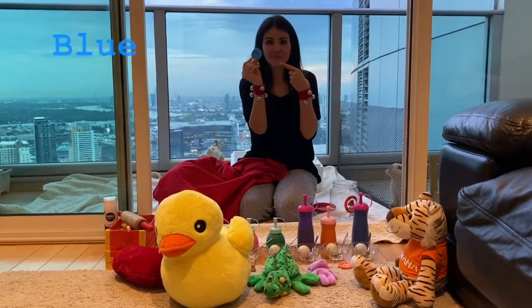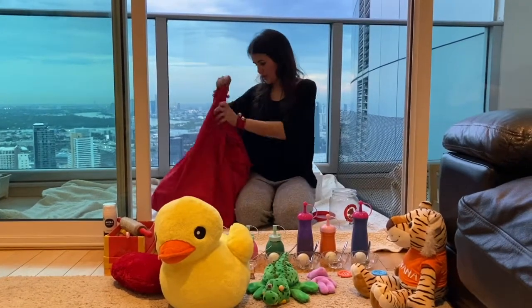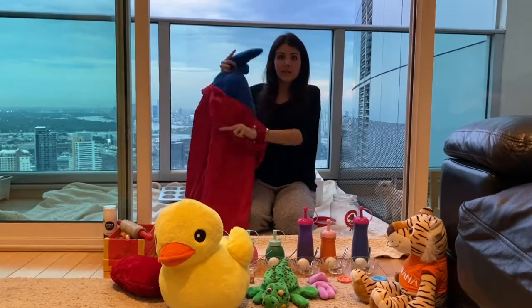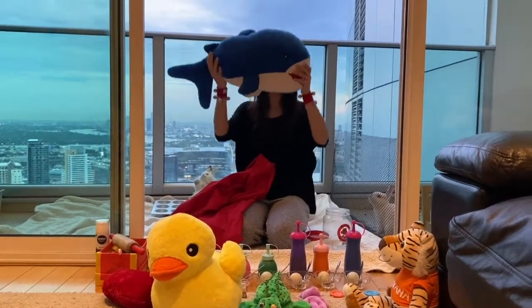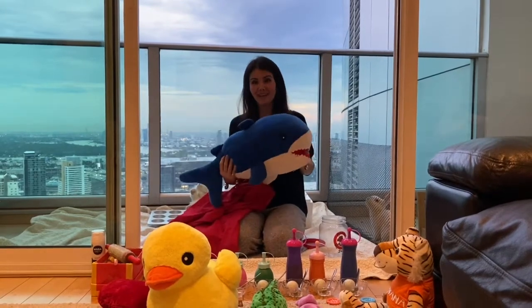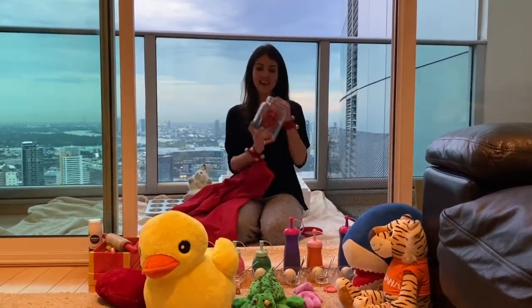What color is that? Blue. Correct. Yes. Very good. Do we have anything blue in here? A big blue shark. That is right. How dramatic, right? Yes. Okay, any other color?